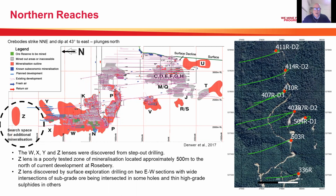Z-lens was discovered by surface exploration drilling on two east-west sections. These sections here have wide intersections of subgrade ore. And so the question is, have we missed the possibility of some higher grade ore sitting out where we have the indications of mineralization? It was decided that radio image mapping may be a reasonable technology for trying to image the space between the already existing drill holes.